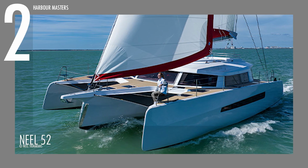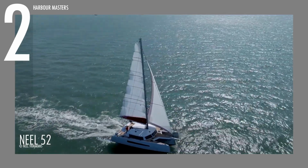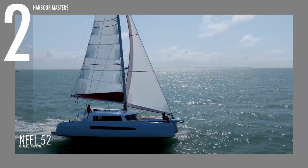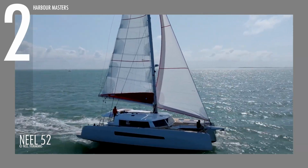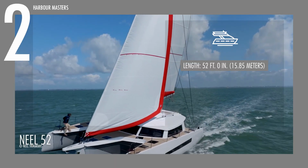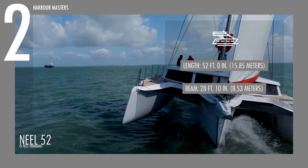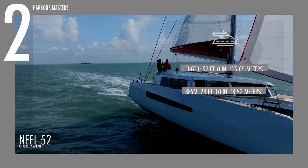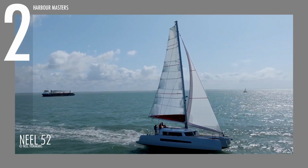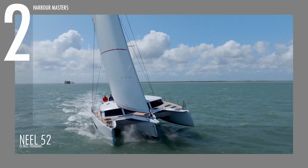Coming in at number 2, the Jeanneau 52 is a bold and innovative trimaran that blends high-performance sailing with spacious multi-hull comfort. Measuring 52 feet or 15.85 meters in length and an impressive 28 feet 10 inches or 8.53 meters across the beam, it offers outstanding stability and deck space, making it ideal for long-range cruising or family adventures.